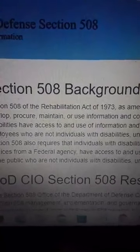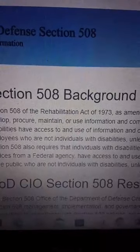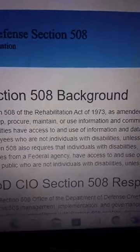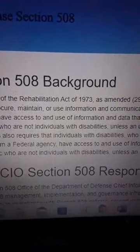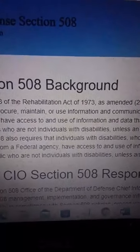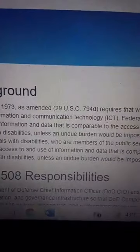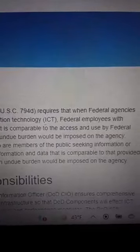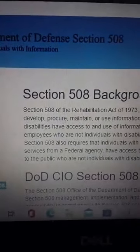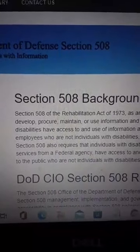This also goes to individuals who are not federal employees because they have a disability of not being a federal employee. That is a disability. It's a legal disability. It's a language disability. Unless an undue burden would be imposed on the agency, it would not be an undue burden for the agency to fulfill its objective to protect.